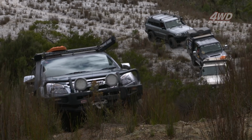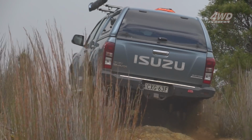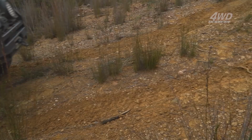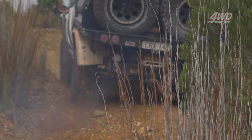How good is the D-Max and how good is traction control? Without that, we would not have made it up this slippery slope. Wow, that's unbelievable. Yeah, come on up. Righto. Shauno's up next, but of course, the big Dirty 30 with the 35s, he just walked up there. Easy does it, mate. Really good drive.